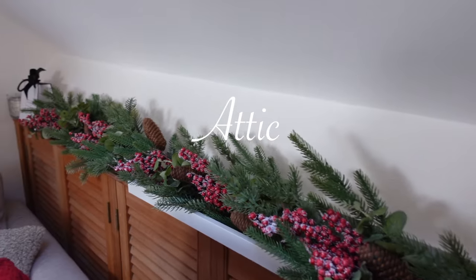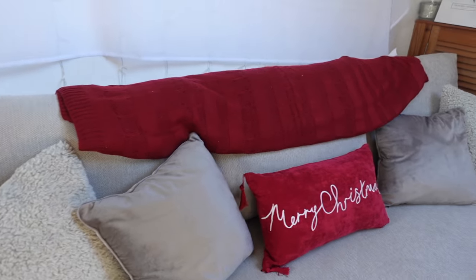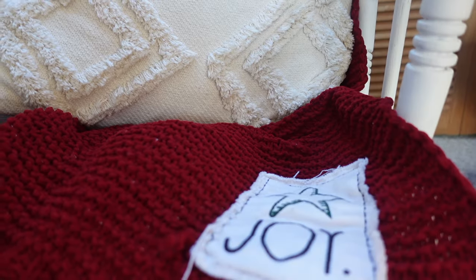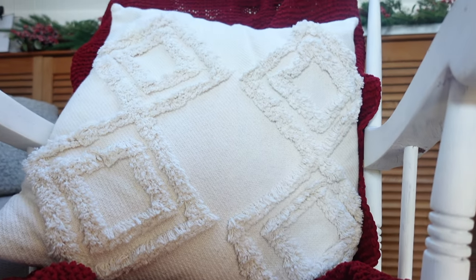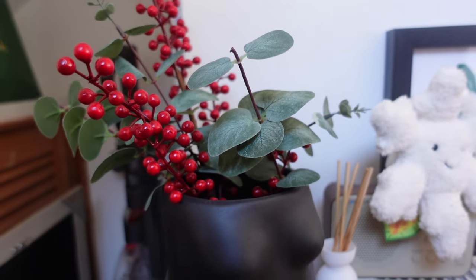Final room to decorate is the attic. I've added this garland, a pillow, and a little throw. The pillow's from Next. And then I've also added another throw, which I got from TK Maxx. I put this over a little rocking chair, which I think is really nice. And I've also added a few berries here and there just to spread the red colour around the room.